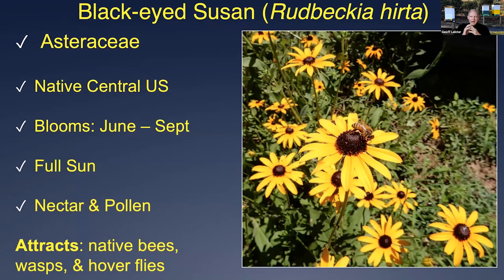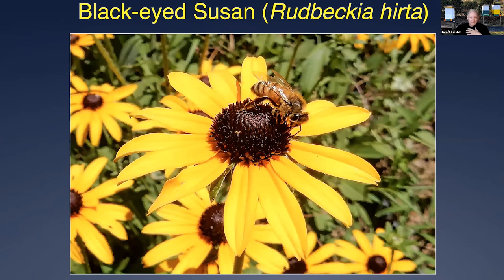Another one is black-eyed Susan, great plant. A member of the Asteraceae. Again, it's characterized by the disc and ray flowers. Blooms June to September, usually full sun, attracts a lot of bees in our yard. And here you can see a black-eyed Susan with a honeybee. Here are the disc flowers and here are the ray flowers around the outside.